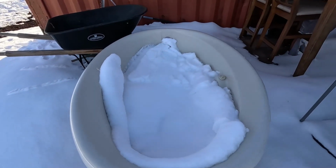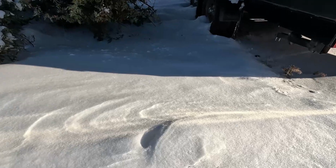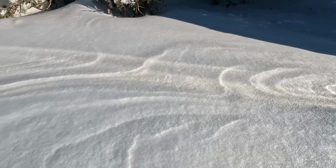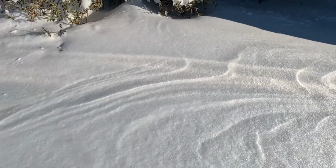Look at the jacuzzi tub. Look at these patterns in the snow. Isn't that beautiful? Look at those waves. Man, nature is so impressive.